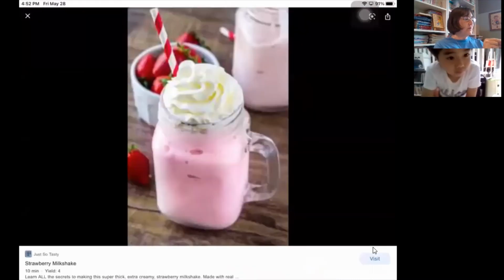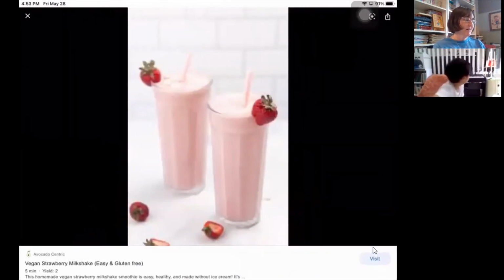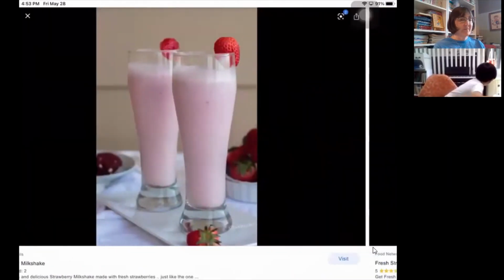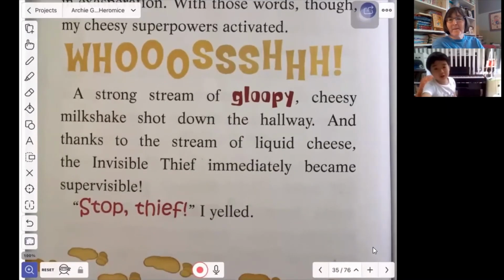And you might put some whipped cream on top. Something like this one here has some whipped cream on top. Okay, and then you might add a couple strawberries to it, if you want to. Yeah, you could have a strawberry chocolate milkshake. You could have a chocolate milkshake. You could have a milkshake made out of any kind of ice cream you want. So you could have a mint chocolate chip milkshake. But now you know what one is.